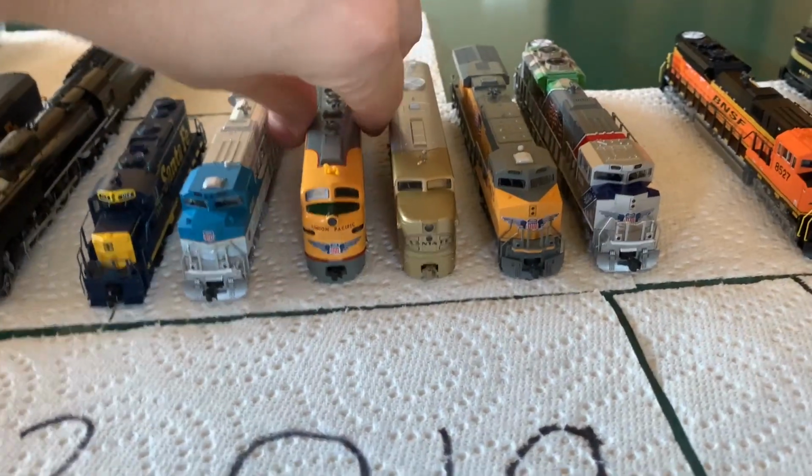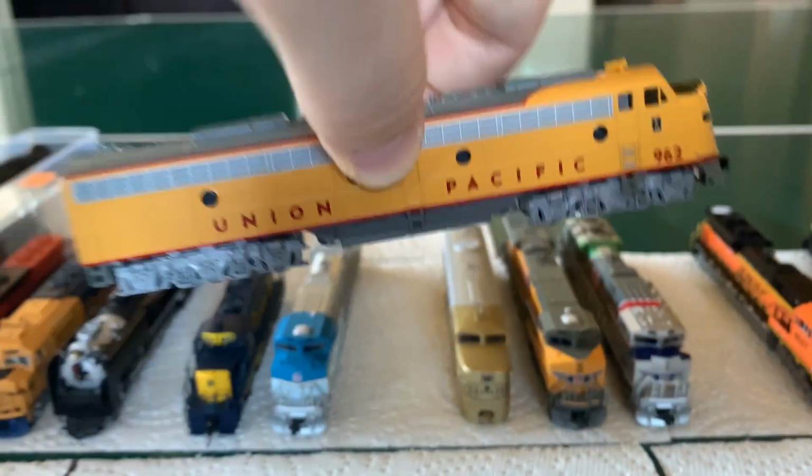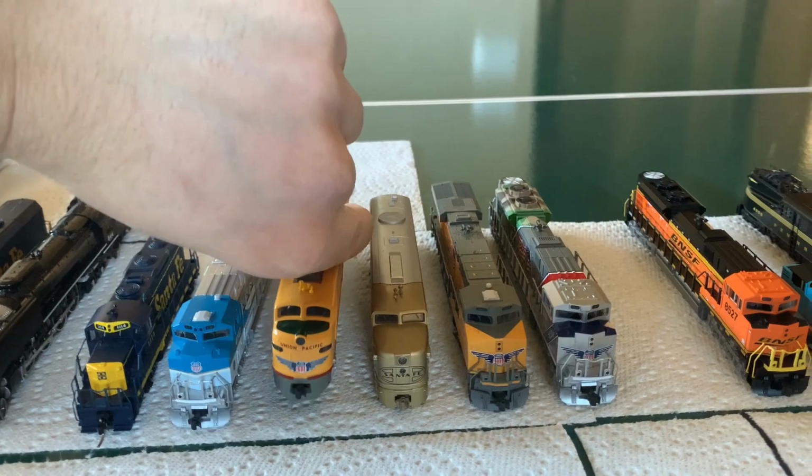So, first I got this E9. Very long locomotive, very nice. Showed this in an old layout update. Runs really well.